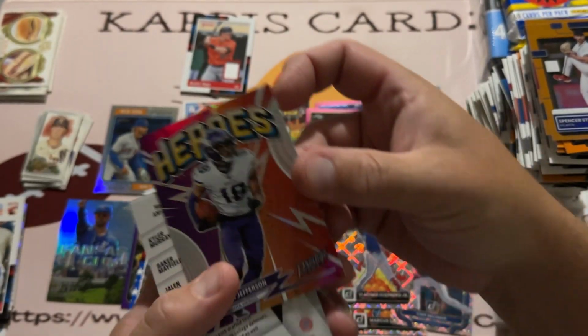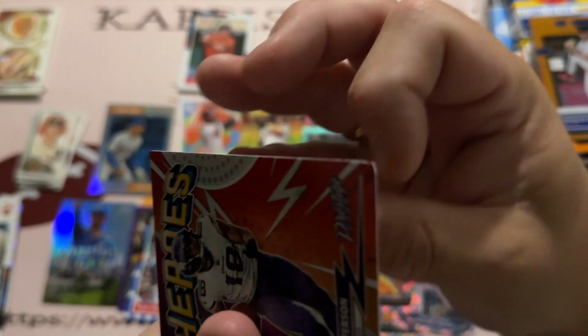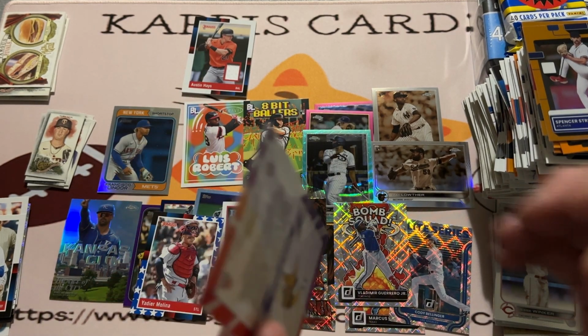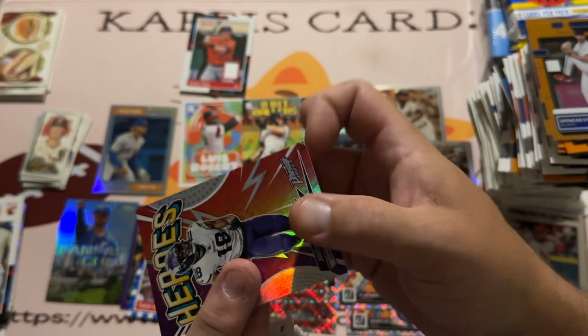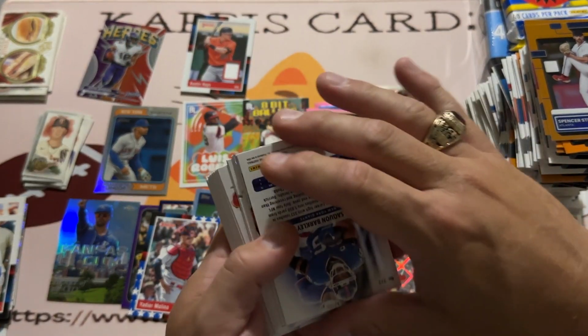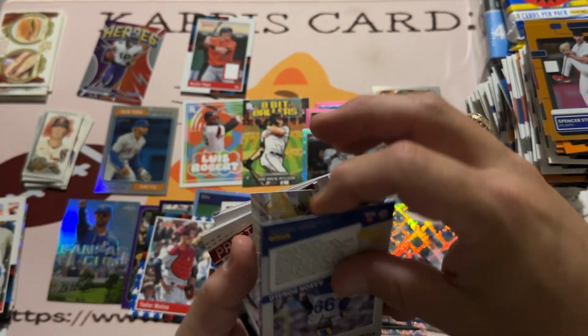And it is blown up. Look at that corner. Can you see it? That corner is blown to hell right there. That sucks. On a nice insert card. I don't know how well the light is picking it up, but it's bad. That is one of the worst corners I've seen in a pack in a while. Let's do this, and then this, and then I really probably should have started on the other end.